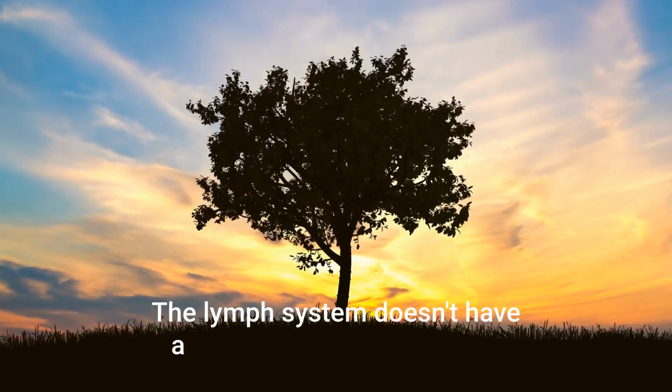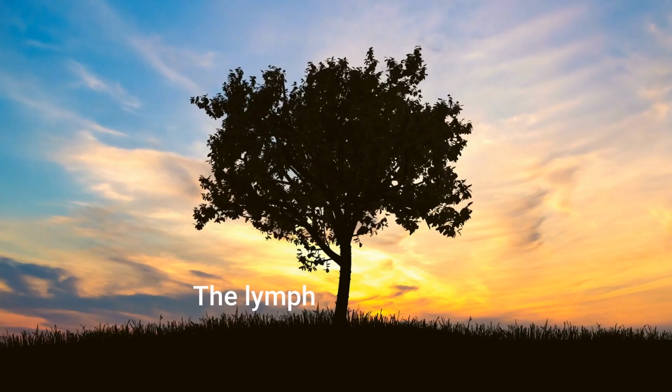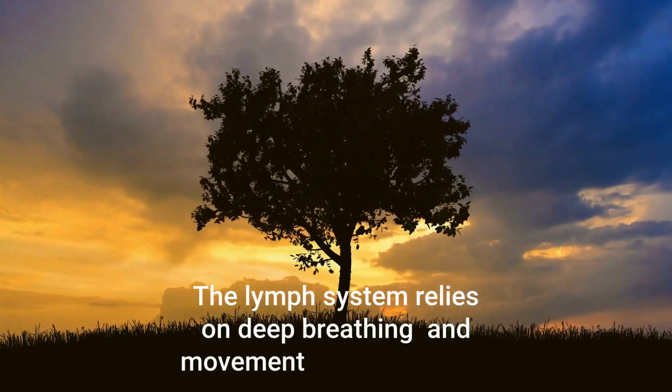The lymph system doesn't have a pump like the blood does. The lymph system relies on deep breathing and movement for stimulation.